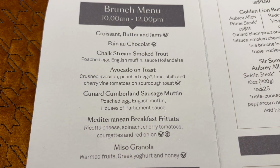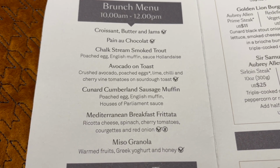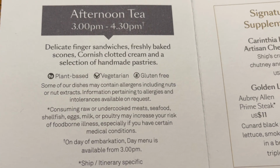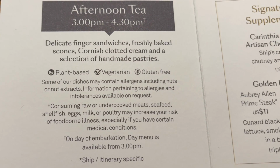And a look at your stateroom bar and dining menu. Well, once you finish your breakfast, why not order a brunch? I mean, you could literally eat in your cabin on a loop. And look at this, they even offer the quintessential Cunard experience of afternoon tea in your cabin.